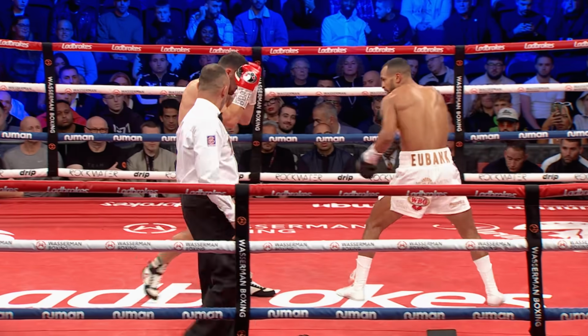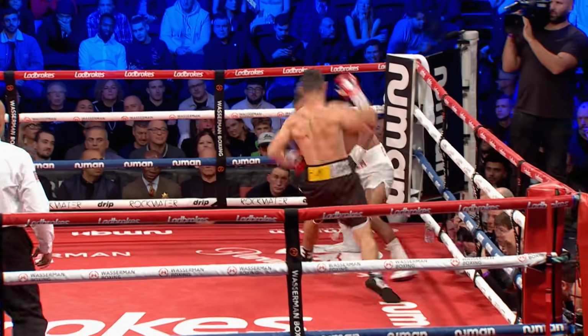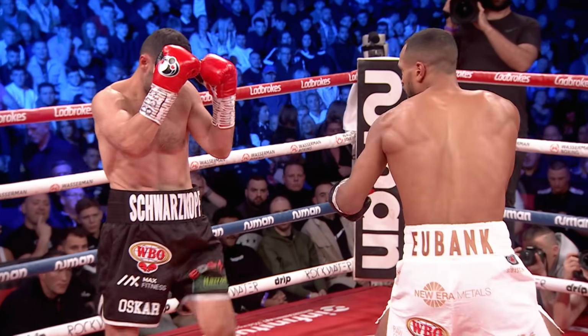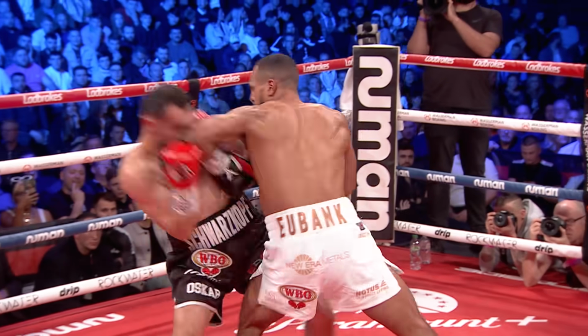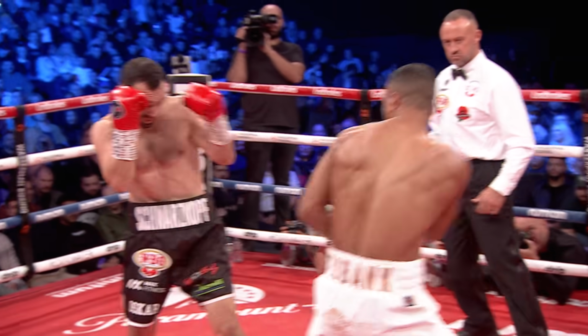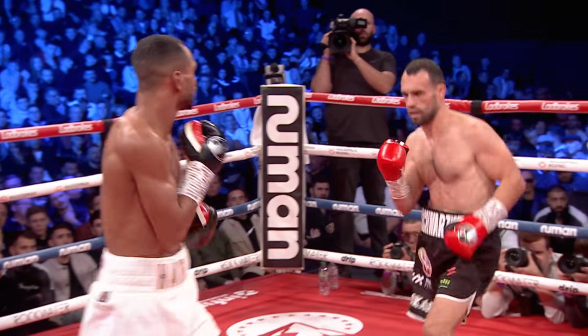Jack Catterall hurt Schwarzkopf to the body. Eubank a very good body puncher. We just saw him land that left hook to the body. But that's going to be important for Eubank. Not so much the holding and turning, but the spinning around the target really fast. He did it so well. But against Schwarzkopf, it's going to be very important.